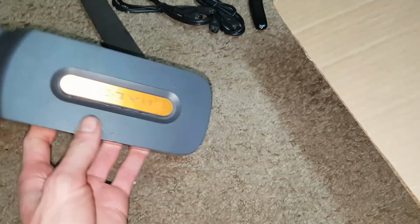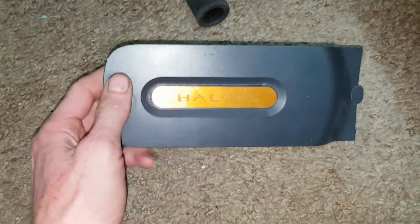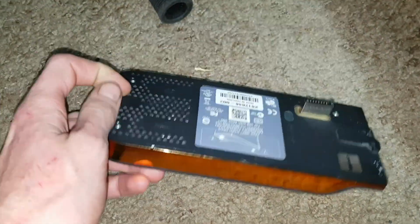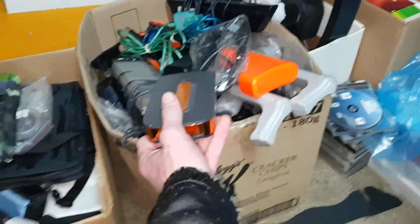So this is the Halo 3 one. So the original Xbox hard drives. So usually there's absolutely no use for them, right? But this is the Halo 3 one, so it does serve a purpose. It is different. We have a whole box of these. I think right in here we threw them in. We have like over 10 of these probably.